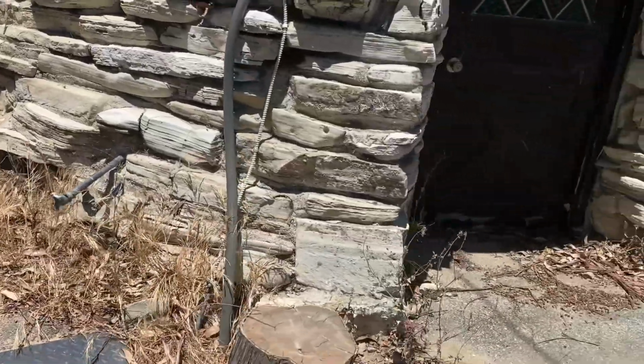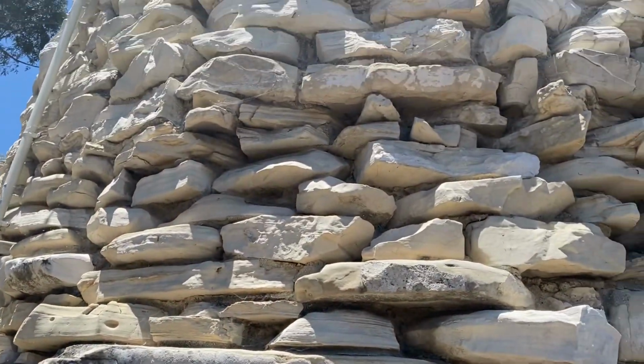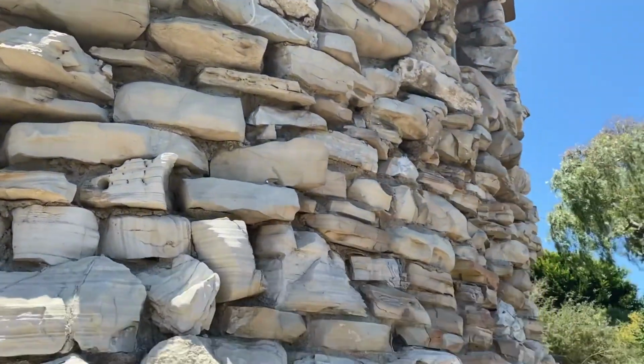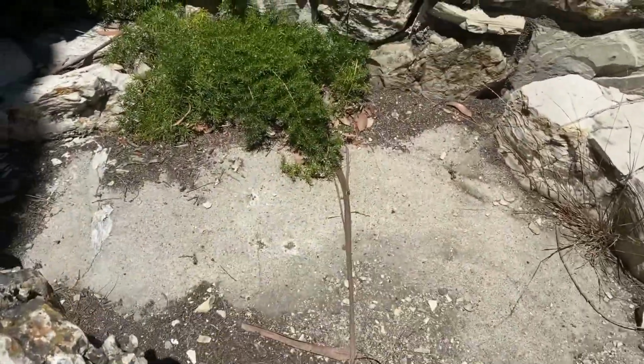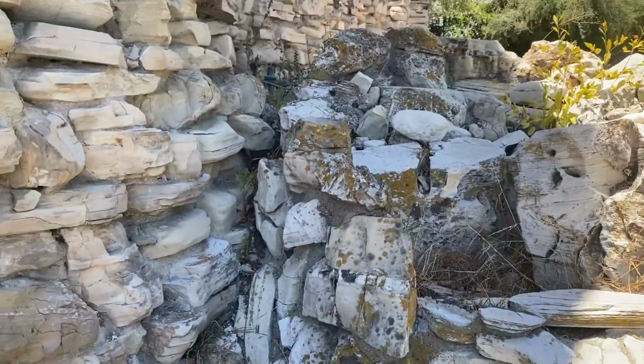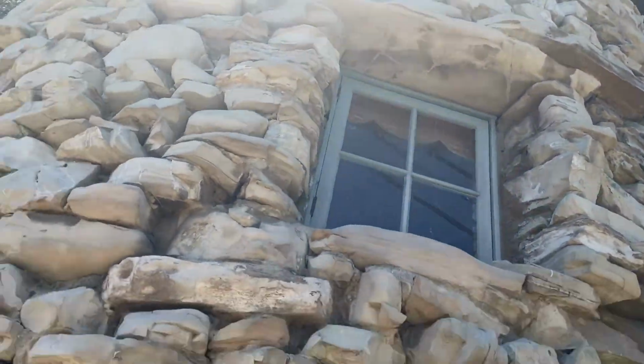On the inside, it's got a staircase with carpeting and wallpaper from the 70s and a fireplace and a tiny little bed. It looks super cozy inside. I wish we could be in there. But even from the outside, this thing is pretty impressive.